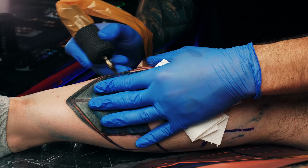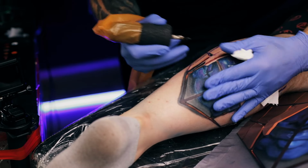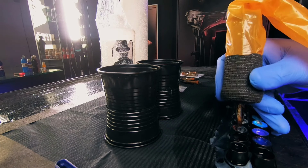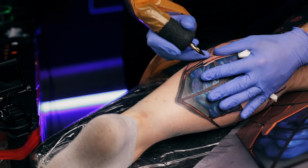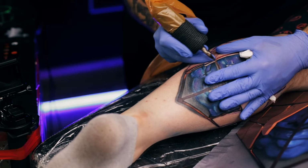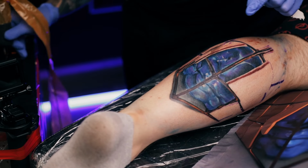One of the most frequently asked questions is if I'm touching the surface of the skin with the plastic of a cartridge, and the answer is yes. And the reason is that I need to make sure that I'm equally getting into the skin with the color for my entire work with the piece.